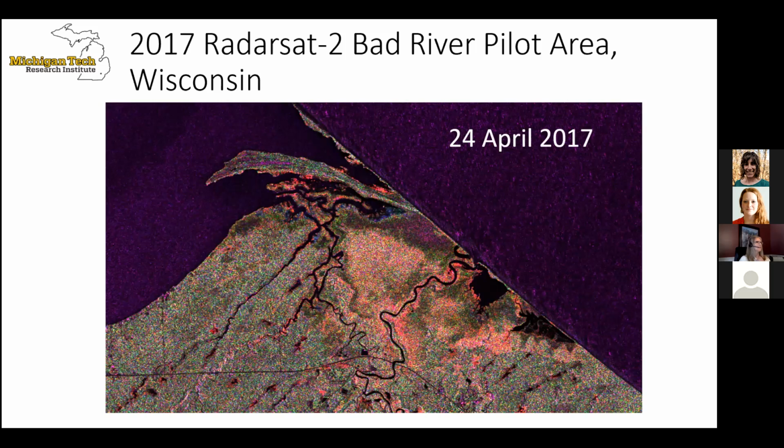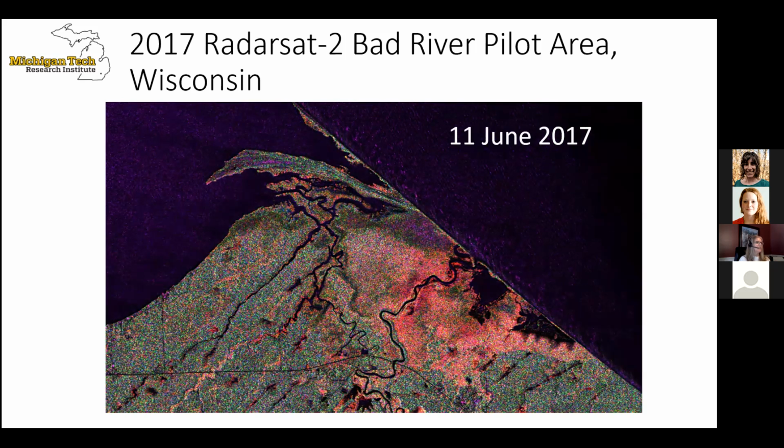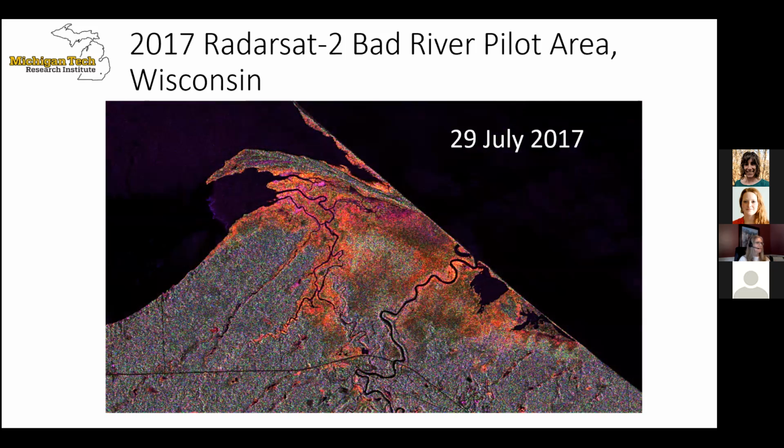Just to go through this a little bit to show you what the differences are, this is the April 24th, 2017 image, when the vegetation would not have yet emerged for the most part. And I'm looking at May, and the colors change because moisture's changing, the vegetation's changing. And then there's June. You can see as you progress, we're getting to the peak season. And between those, you can see a lot of growth in the streams here, which is probably floating aquatic.